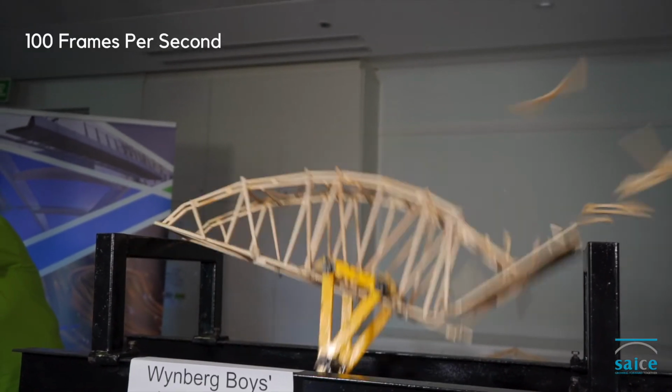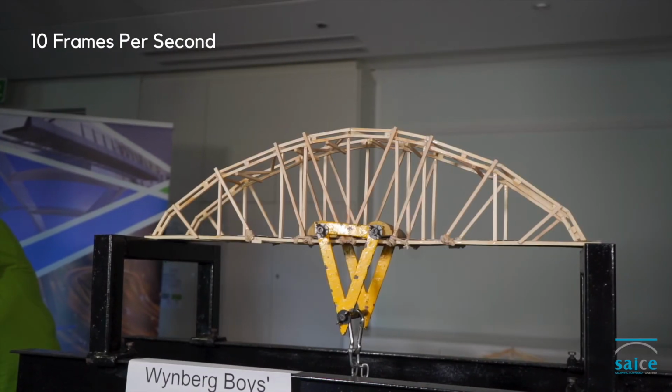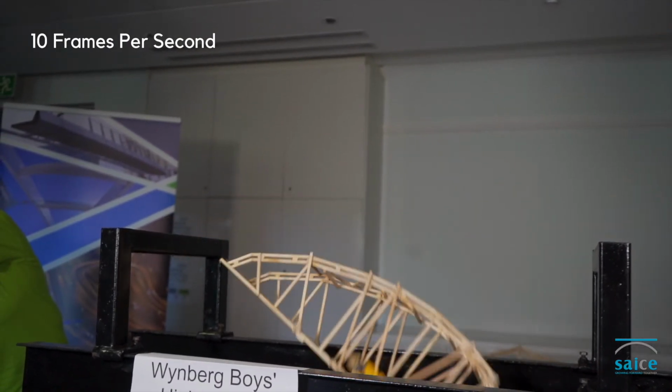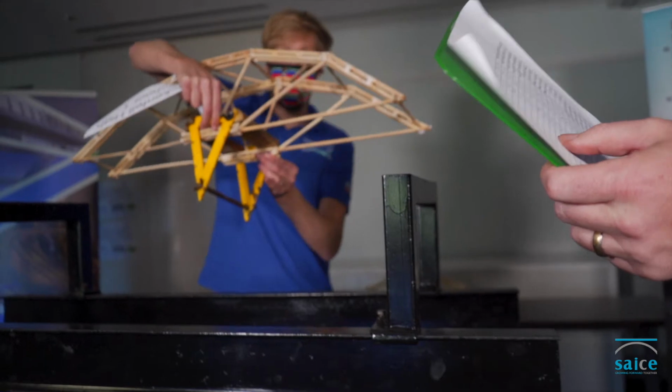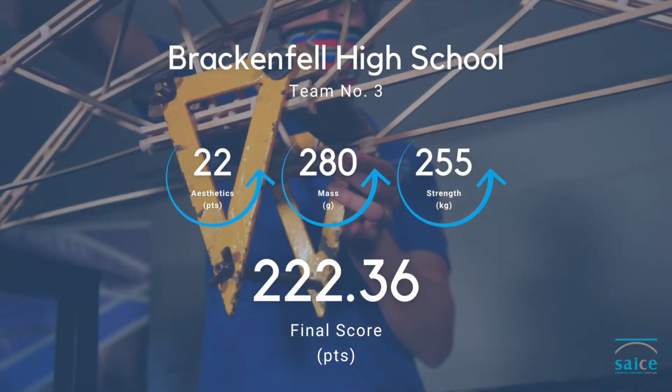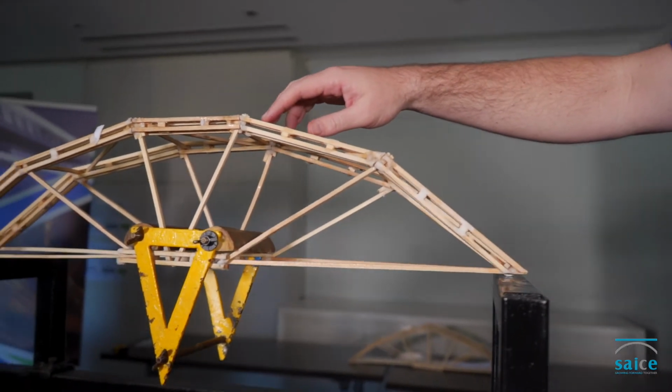Holding on for dear life. 60. Well done, my big boys. Catastrophic sudden failure. These sections are going to start flying. If you can zoom in and have a look. Now we're on to quadruple sections.